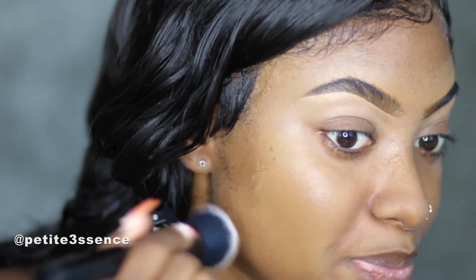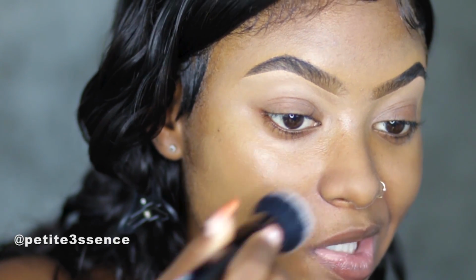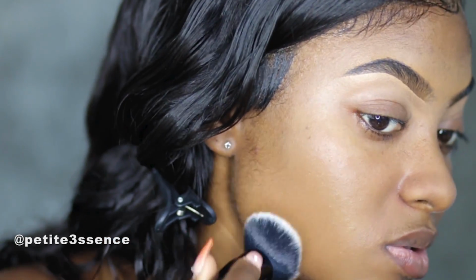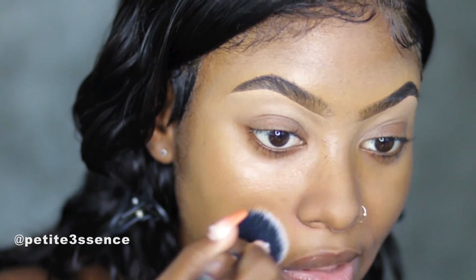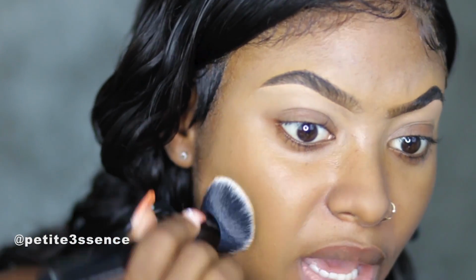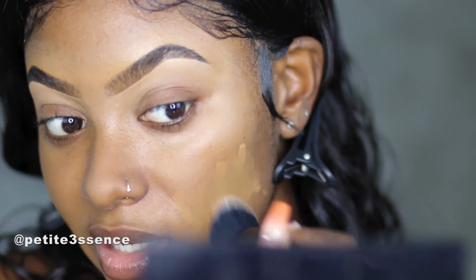Wow, guys, this matches me perfectly. Usually if I purchase face makeup online, it's a risk, so most of the time I end up having to buy two of the same thing. Look at that. It's very rare when I find a perfect match like that online. Look at how natural that looks.